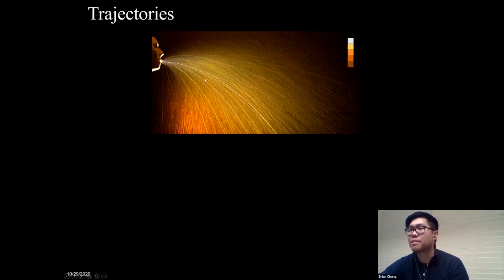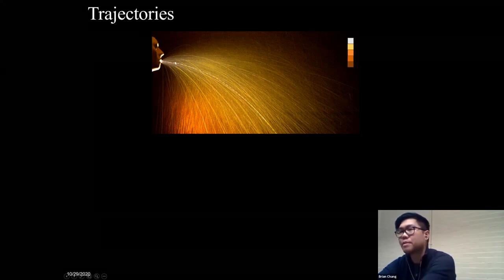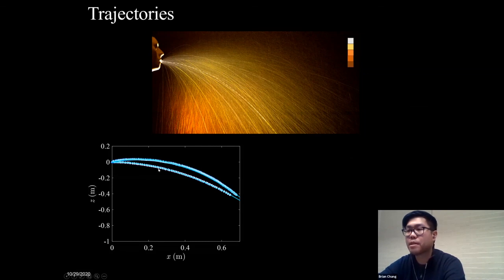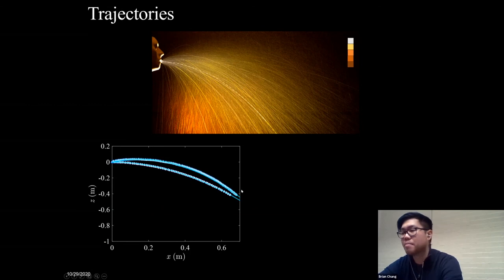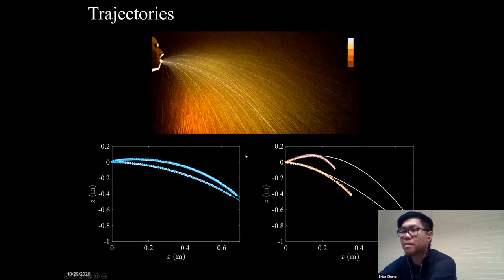And you can see the droplets, the darker colors start to fall down. And you can see a bunch of different parabolic shapes. It turns out that a lot of these droplets have this symmetric, parabolic shape, but other droplets don't fit the parabola.